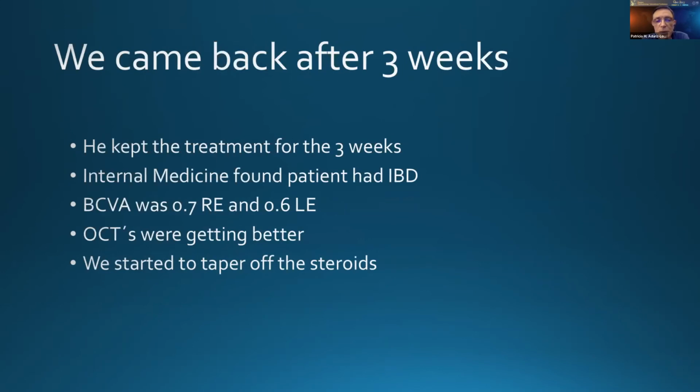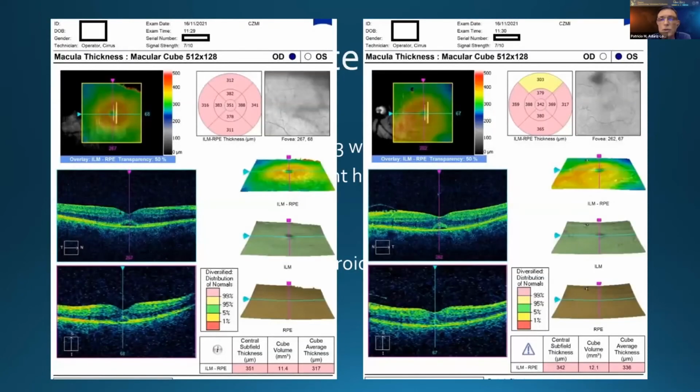Internal medicine did a good job, and among many other things, they did a colonoscopy with biopsy, and they found that the patient had inflammatory bowel disease, concretely Crohn's disease. The visual acuity at this time was 0.7 and 0.6. The OCTs were getting better, and we started to taper the steroids.